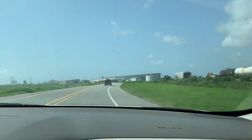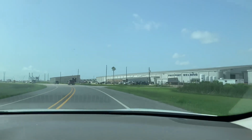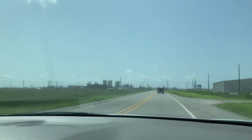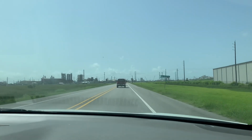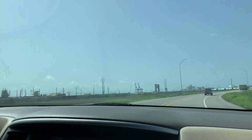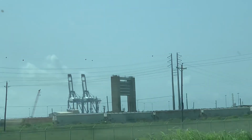Freeport Welding. Freeport is a place where they manufacture by the beach, and people go fishing, crabbing. Big truck went by. Chris is thinking of getting a job back there, that welding company. Oh yeah, welding company. Welding makes good money. Looks like two chairs right there on the left. Two giant chairs. I think that's for loading and unloading cargo.